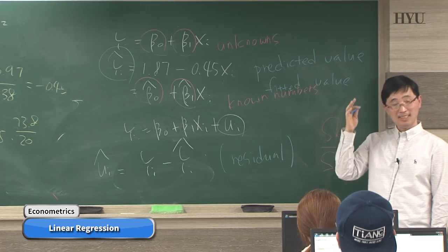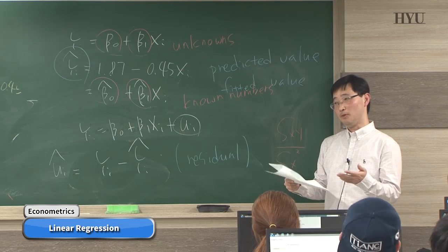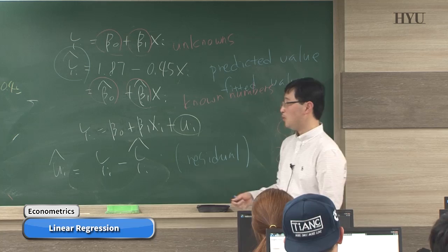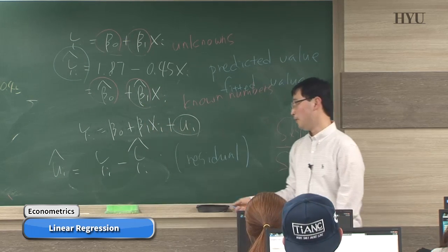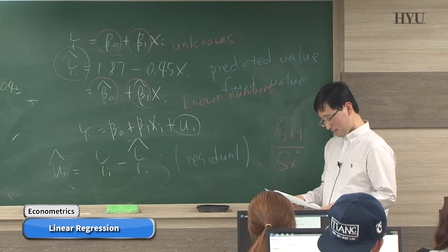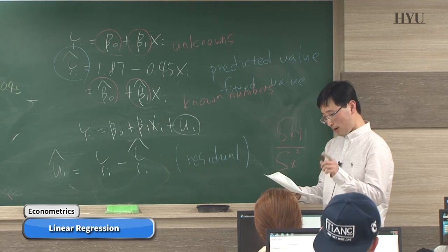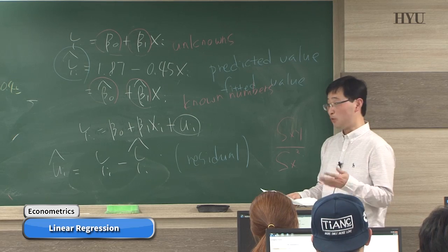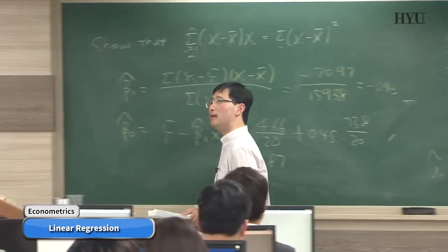ui without the hat is the error, right? It's a collection of everything that is not observed but determines the dependent variable. ui hat is something slightly different. This is the actual prediction error you're going to make in your sample. Now, how do we use it? We're not going to do it together, but there's example 5 in the reading guide, and that's how you use these two things.